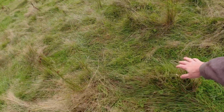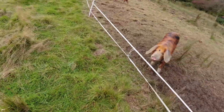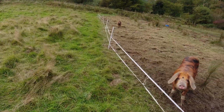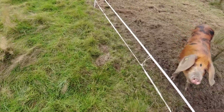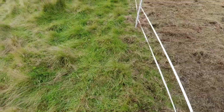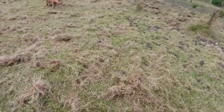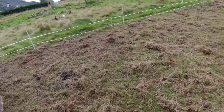But this grass was thick, heavy stuff, and I cut all the way up to the top there with a pair of scissors. It's a pair of secateurs, but it's funnier to say scissors. Let me go to their house there real quick. Let me make sure they've got water as well. But anyway, when I go to the other field, I'll show you what I'm planning for these guys soon.